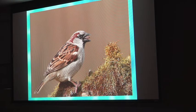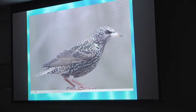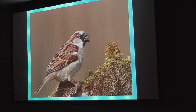Are they always dotted like that? Yeah, the adults will look different than the immature birds. If I can go back, this is more of an immature bird. The adults are not quite as spotted as that. So this is an immature bird.